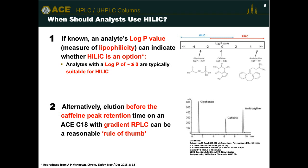And the amitriptyline, well, we could probably predict its retention is going to be more than caffeine, and its retention is 9.5. So our rule of thumb: if an analyte elutes before caffeine in reverse phase, then HILIC is considered to be the option. So if caffeine isn't already in your sample, then why not spike it and establish the relative retention times.